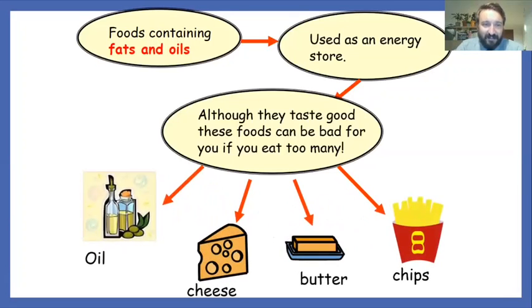Okay, and here's just some examples. Okay, oil, cheese, butter, and everybody's favorite, chips. Okay, eating too many chips is not going to be good for you. But if you eat them as part of a balanced diet, then they're absolutely fine.